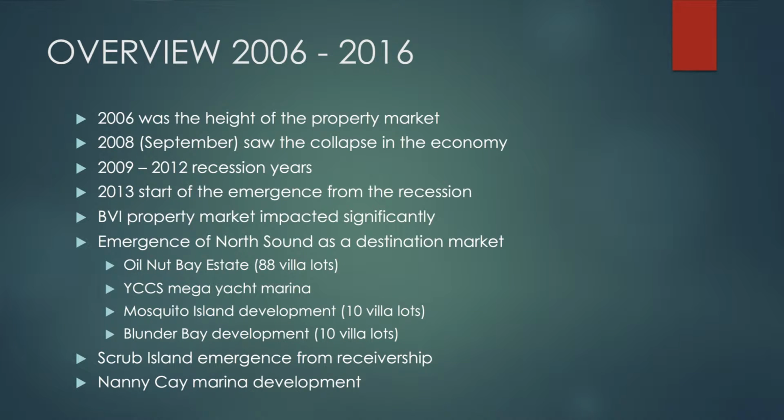And again, Scrub Island is emerging from receivership. And go on to the next one. And we also have Nanny Key Resort and Marina, which is undertaking a new part of their marina development, which is, if people are driving past Road Town, you'll see it, past Nanny Key, you'll see the development underway.